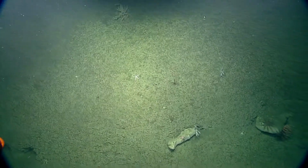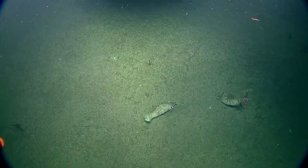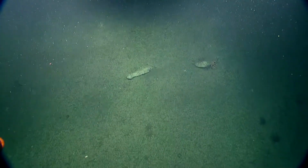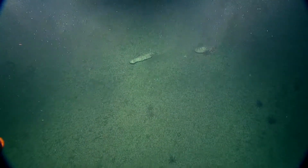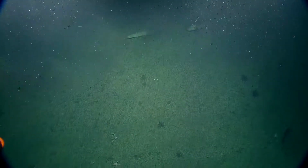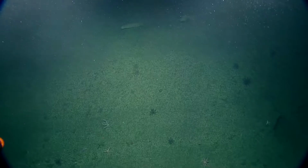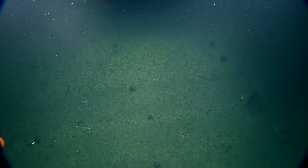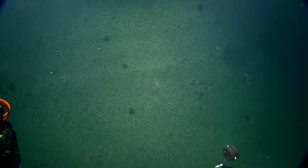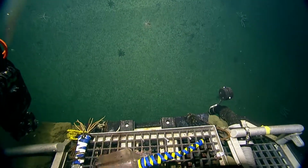What is that on the front porch? Oh, crinoid. We have a stowaway. Go fly away. Free sample. A crinoid hopped aboard the ROV. Getting all sorts of ideas for good kids' books.